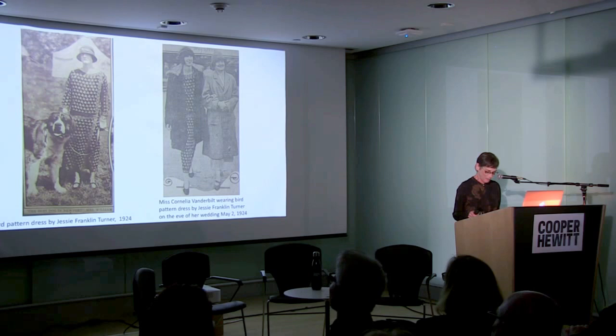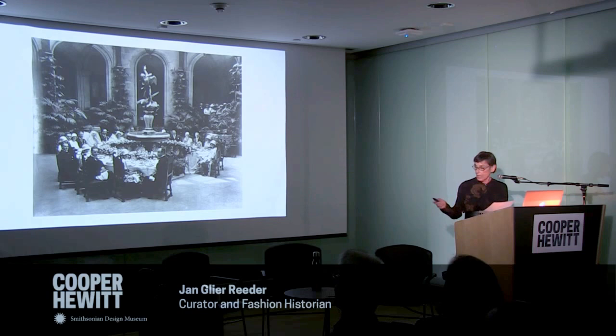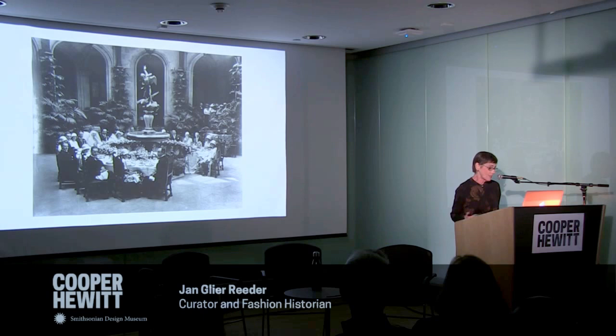Here's the wedding party at the Biltmore, because it's obviously a very grand affair. The bridesmaids' dresses were of Japanese silk printed with blue and white floral pattern. And I think you can get a little sense of it there. It seems to me it's quite unusual for a bridesmaid dress at that time. It's an interesting note that the maid of honor wore Lanvin, not Jesse.